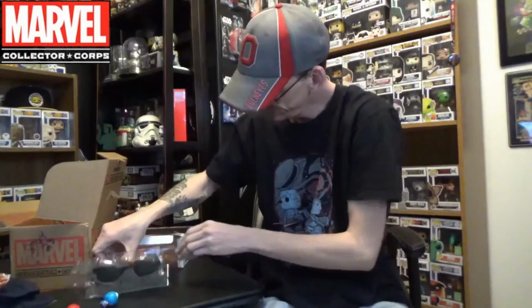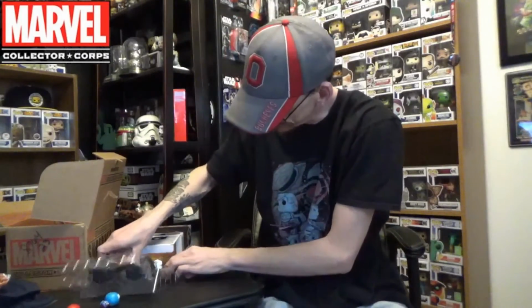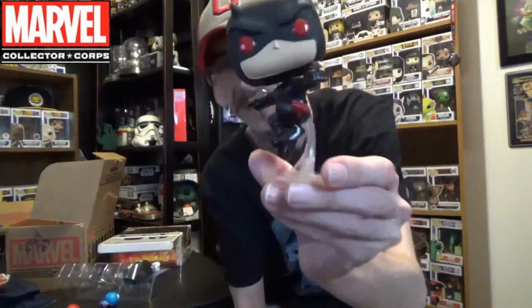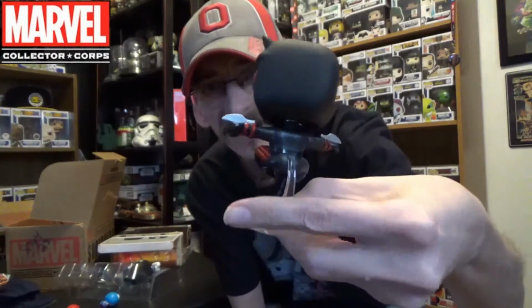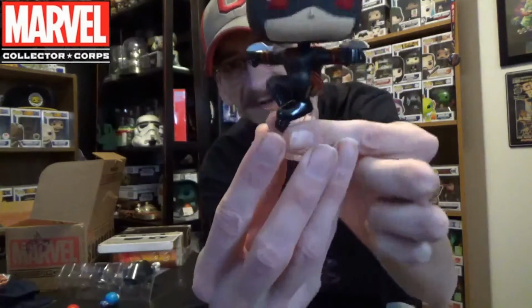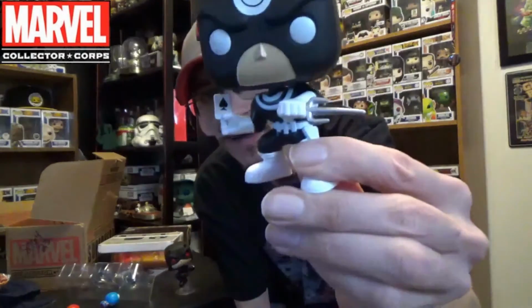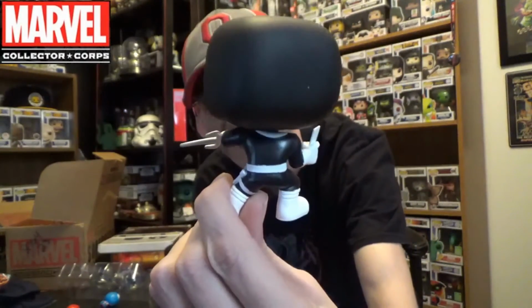Oh yeah. So Daredevil comes with a stand because he's in a jumping pose. And this is really cool actually. Very, very cool indeed. I love it. And I love how he's on the stand. I love these posed pops like this. This is awesome. And then of course we have Bullseye. Very cool indeed. Love it.